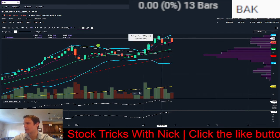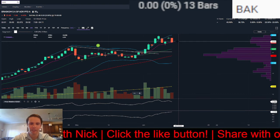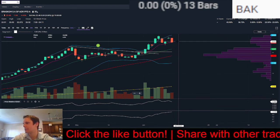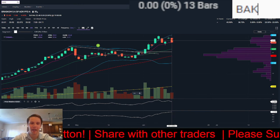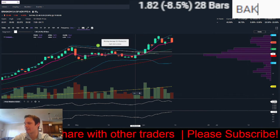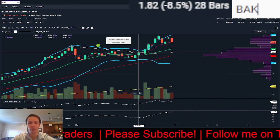So this could continue higher. I probably took it off a little too early, but we'll see how it plays out. I'm still happy with the trade. Nice entry. And this was one of the first stocks that I put on that were actually working out.